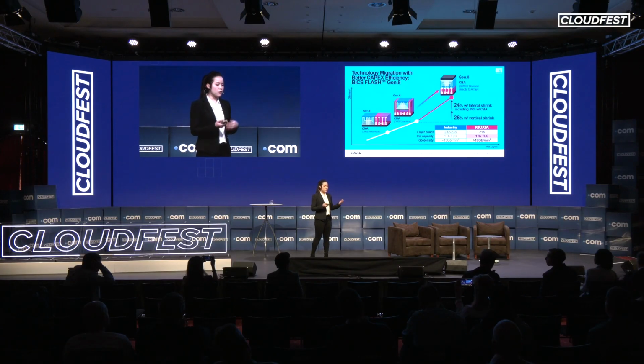Now I know this is a lot of terminology, and you might start wondering, what do all these numbers mean? Let me give a very simple summary. It means KIOXIA is able to produce NAND in a much more efficient way. Therefore, even with a lower layer count, we are still able to achieve exactly the same die capacity as the rest of the industry.